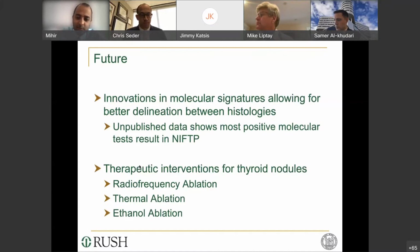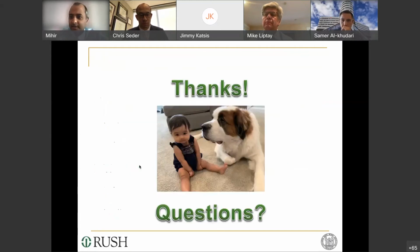And then the future really is therapeutic interventions. It was brought up again with the lung nodules, with the navigational bronchoscopy, but Rush has initiated a radiofrequency ablation program. Dr. Sean Wren and I are doing that. And then interventional radiology is able to do ethanol ablation, and thermal ablation is being done in Europe, but it just allows us to provide a non-surgical approach to these thyroid nodules so that patients are taken care of. So thanks, and I'll take questions.